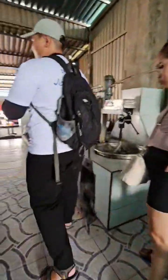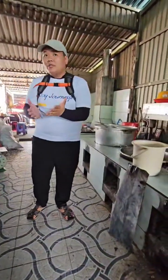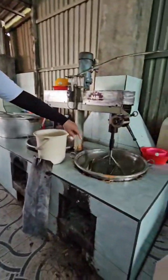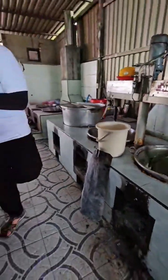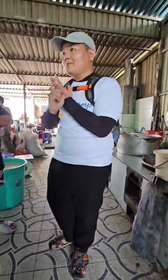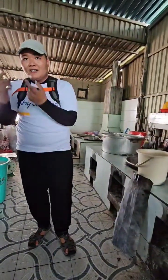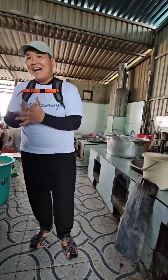And when they finish, it's different from another place in the city. To maximize the profit, instead of using malt, they're using sugar. But over here, the fluid is a combination between the malt and flavor. Sometimes they have chocolate, sometimes they have ginger. It depends on the customer taste. The most common flavors are ginger, peanut, chocolate, durian, and pandan.